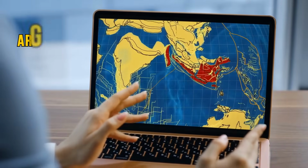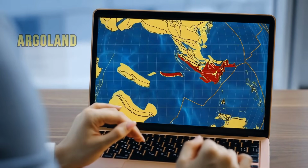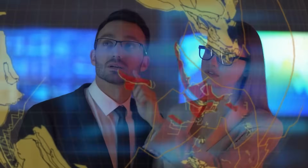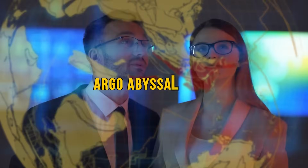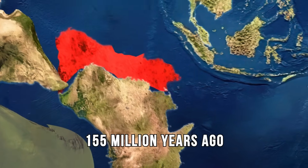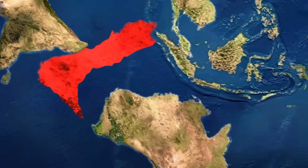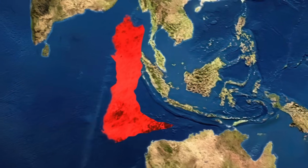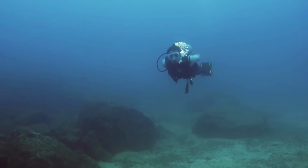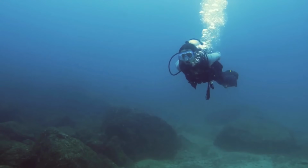Another hidden world is known as Argoland. This mysterious landmass was once part of Australia, back when dinosaurs chilled around. It drove scientists crazy for decades. They knew it existed because it left a huge stretch on the ancient seafloor, the Argo Abyssal Plain. About 155 million years ago, it broke off from Australia, saying bye-bye. The continent drifted somewhere north, and when it reached Southeast Asia, it just vanished. Scientists had no idea where it went, but recently they finally found its remains.